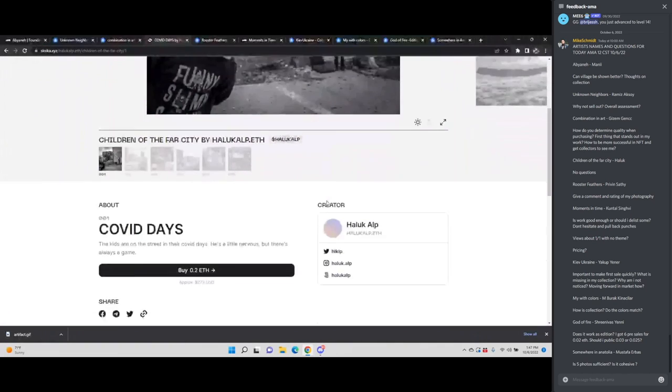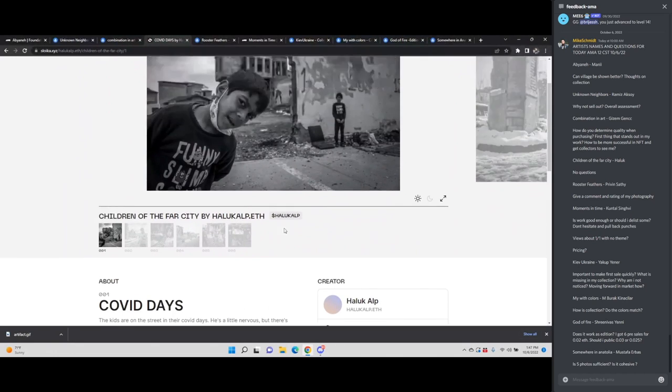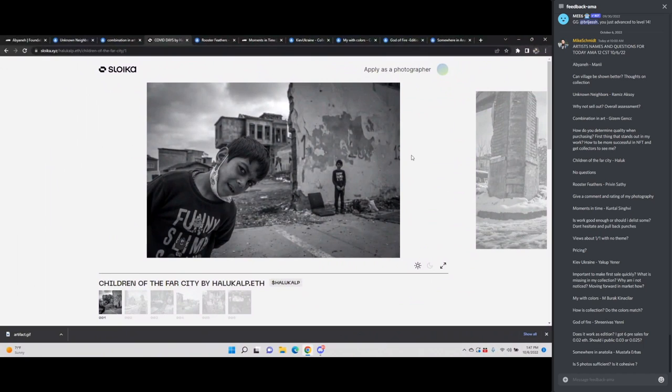So this one is called COVID Days. The kids are on the street in the COVID days. He's a little nervous, but there's always a game. So I guess a little fear about COVID, but there's always some game or something to play. This image, the composition is interesting. The black and white is very flat to me, though. It's very flat. It's very muddy.